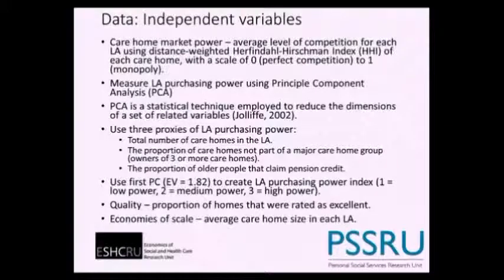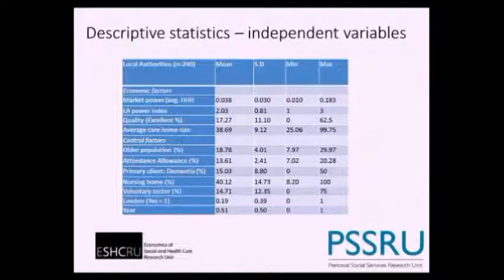And then in terms of the economies of scale, again, it's difficult to actually get a measure of the bulk buying idea, the economies of scale idea. So we use the average care home size in each local authority to see if that will capture anything. So there's our descriptive statistics.